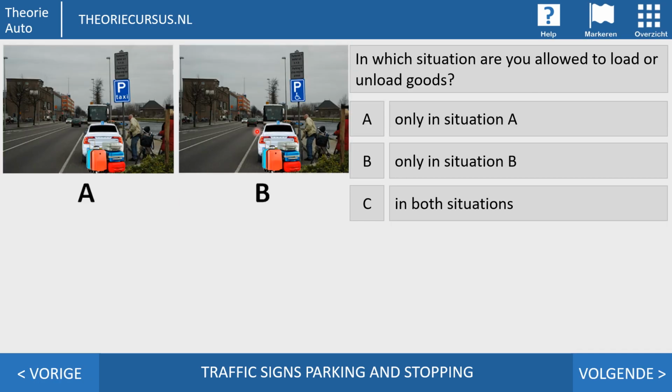In which situation are you allowed to load or unload your heavy goods? Answer A, only situation A. Answer B, only in situation B. Or answer C, in both situations.